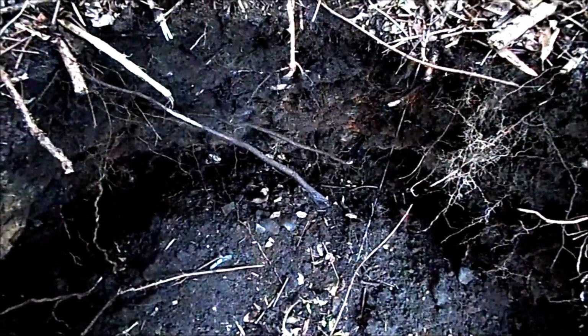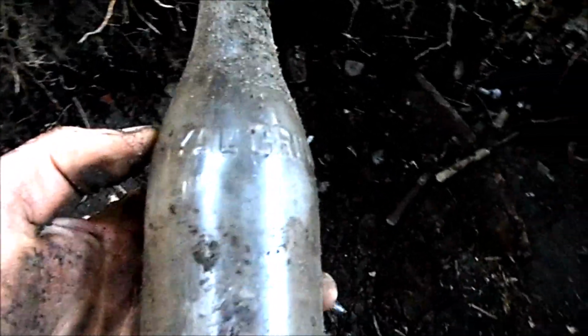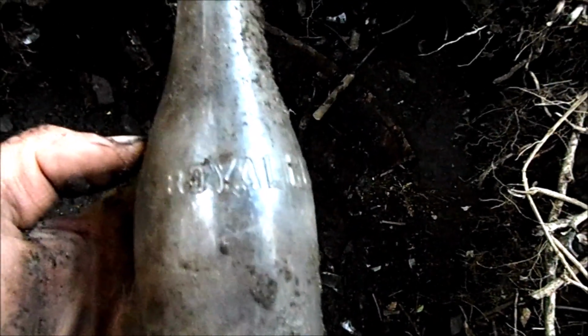Well, I tunneled quite a ways, so I had to chisel off the top foot. Anyway, I found this while I was doing that. Now that is crazy. I've never seen one of these before. A Royal Crown in that style. I swear I've never seen one in 35 years. That is a good bottle.